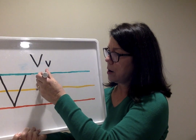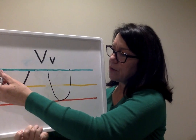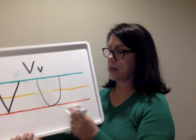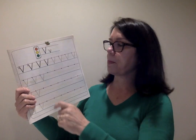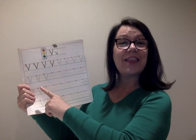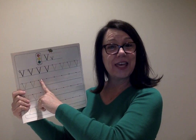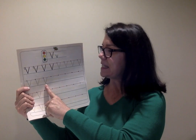If we don't stop the car, remember what happens? We make U, not V. To make V, we have to come down, stop the car, and come straight back up to get the point. The point. So let's look again at letter V. Letter V goes down and up, down and up, down and up. Letter V goes down and up. That's the letter V. Remember, stop the car to make your vertex at the bottom. You have to make that point and go straight back up.